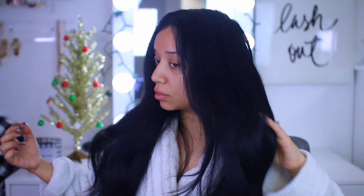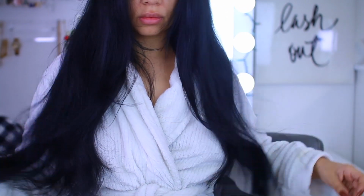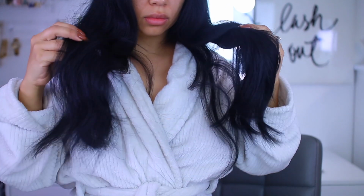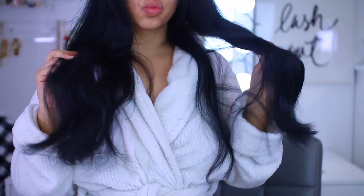So this is what my hair looks like right before I wash it. This is not obviously my natural hair. This is waves from a few days before. So the first thing we're going to do is jump in the shower.